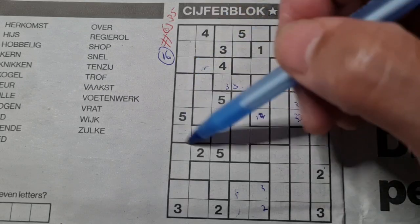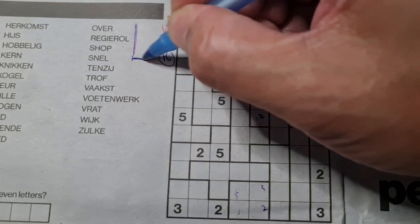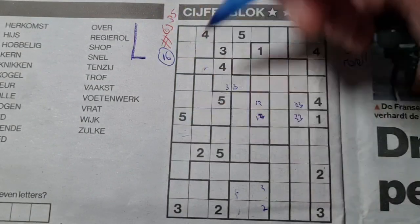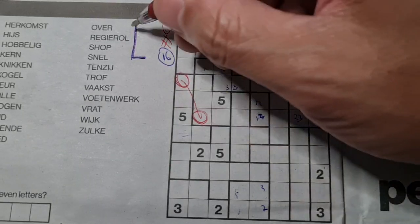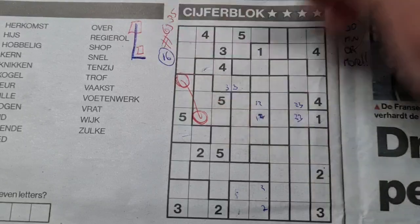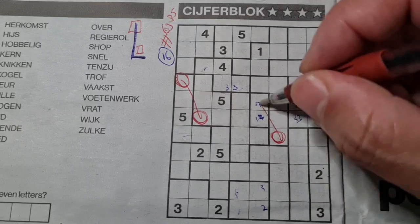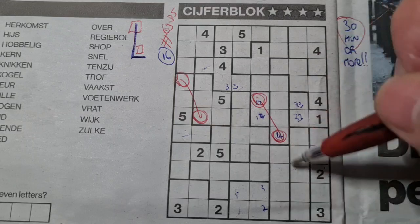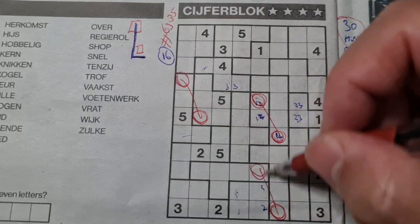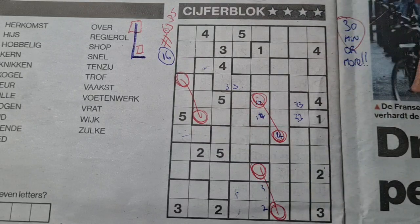For example, this shape. Let me draw this shape here. When you see this kind of shape, remember the L shape, that this box has the same number as that box. So this box has the same number as that box. Alright. Here another one, but upside down. This box has the same number as that box. So in this case it's a 1 or a 2. Alright. Here another one. This box has the same number as that box. More L shapes? No. 3 of them. Okay, then the following shape.